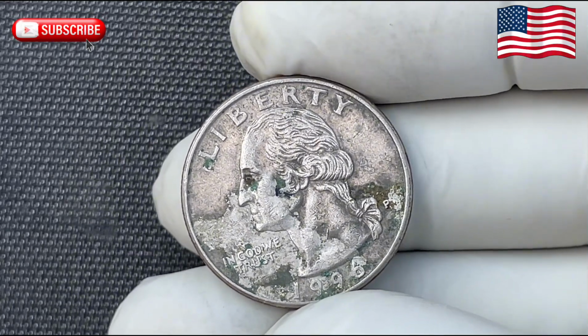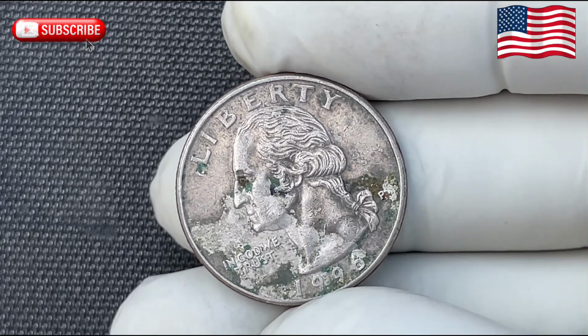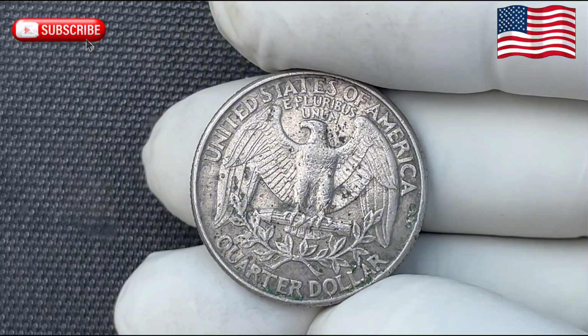Imagine finding a coin that was originally worth just 25 cents, and now it's worth tens of thousands of dollars. It's truly remarkable how a small piece of metal can hold such historical and financial significance.